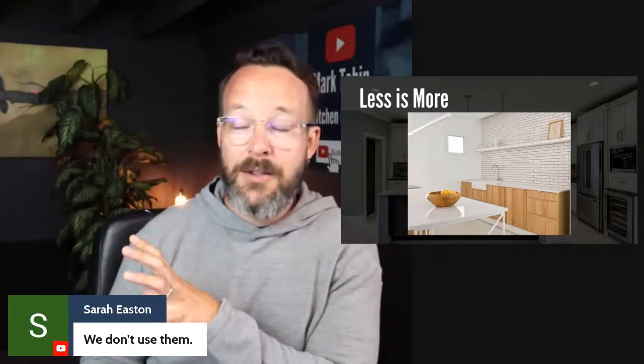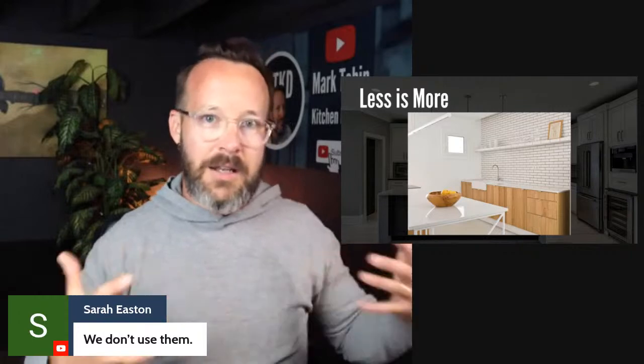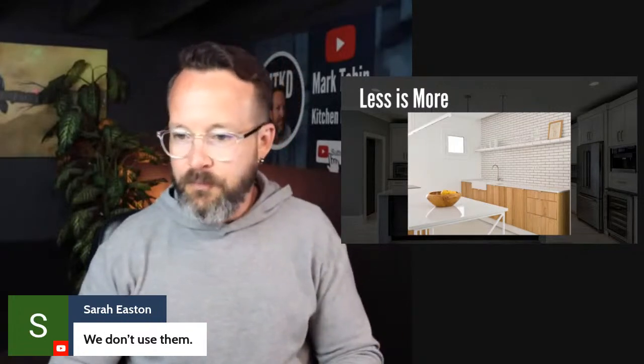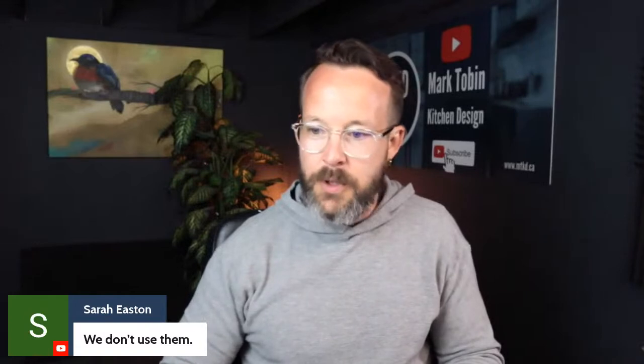I'm not against not having wall cabinets. In fact, I think it's a really good idea not to have wall cabinets if you don't need them, if you can get used to having things in different areas and that it is open, but not for the sake of just doing it because it's a trend. I think it has to work for the individual. So that's what I'm sticking to there.